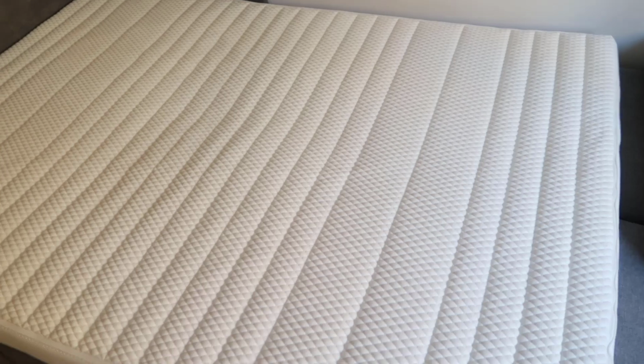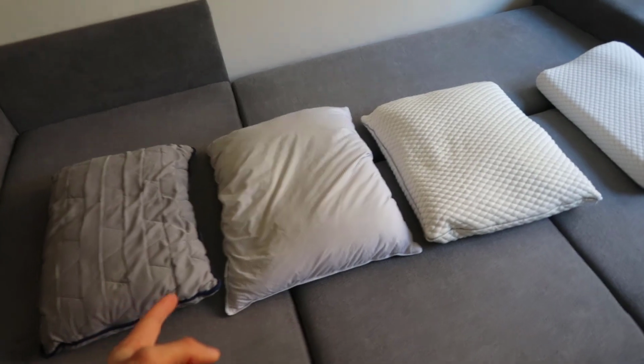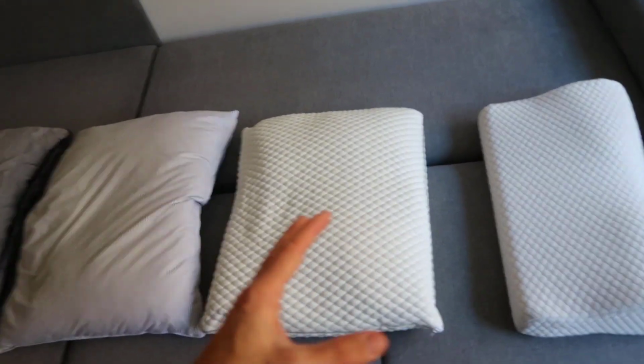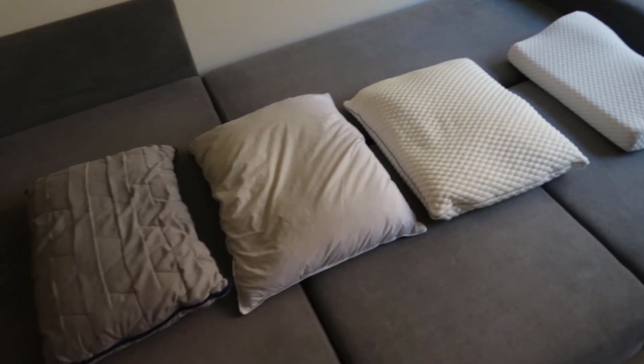So if you prefer to have support, the feeling of sleeping on top of your bed, latex is the way to go. Now tip number 2 in improving your sleep quality will be to choose the right pillow for you.